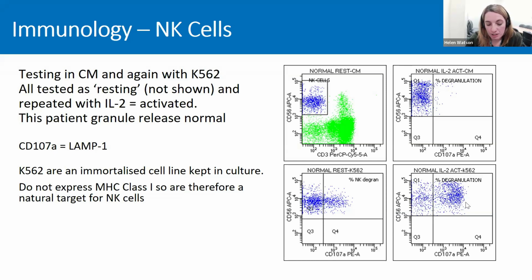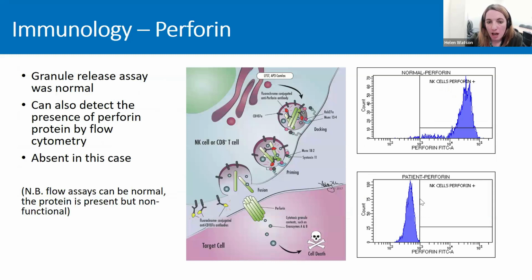So in certain hereditary conditions, this process isn't possible essentially, and the granule contents are stuck inside the cell, the 107A, which you can see there. It doesn't reach the surface. Additionally, perforin deficiency could present in a similar way. This is part of the granule contents that are released and target the cell for apoptosis by essentially making pores in the cell surface.